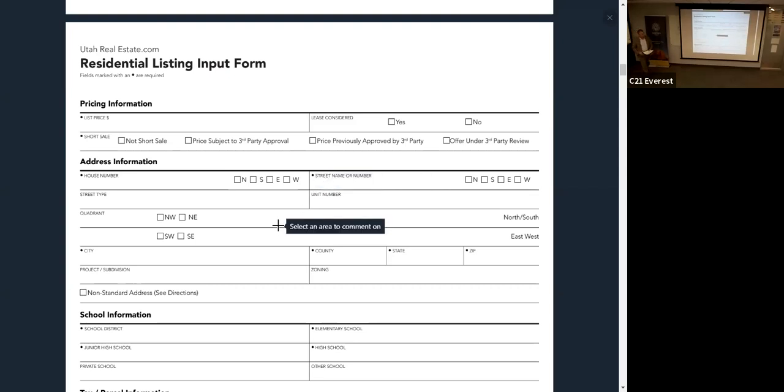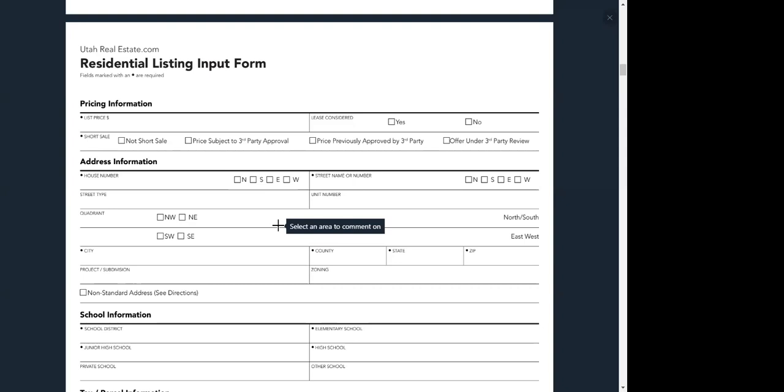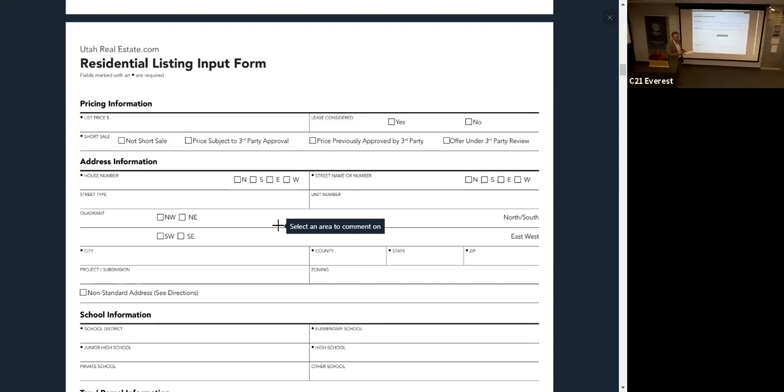Here's the key. Anywhere on this form, the 6 pages of this form, that there is a dot is a required field. So you should know the answer to any of those with a dot. If there's not a dot, like lease considered, you can leave it blank or not check a box, whatever. But as you go through this form, just pay attention to any place that has one of those dots. It's required. You should know the answer to that question. And if you don't, then you need to find out to be able to put it on the MLS, okay?